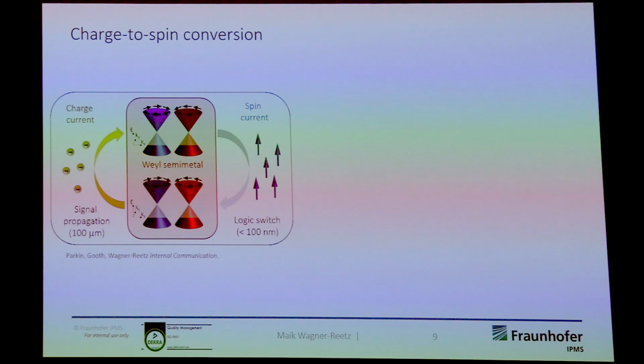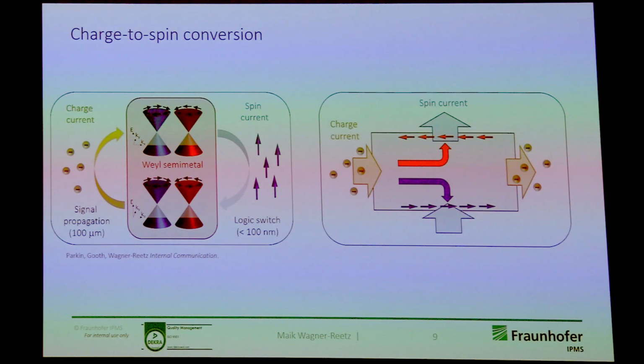So what you need in order to do an all-spin logic, you need some device which can convert charge to spin and spin to charge, so that you can store information and calculate with spin, but the length scales have to deal with the charge current. So you need these devices. And I'm very happy that Mazar had this talk this morning, because he explained the spin Hall effect very properly. This is one possibility how this could be done. And so that's why I skipped this.